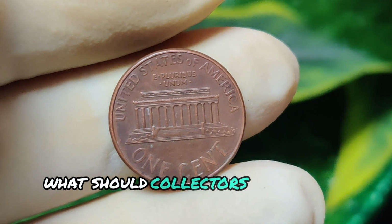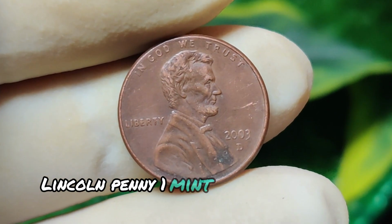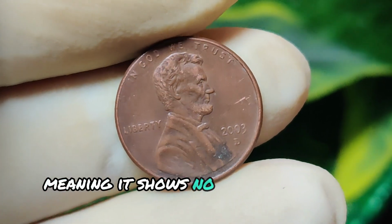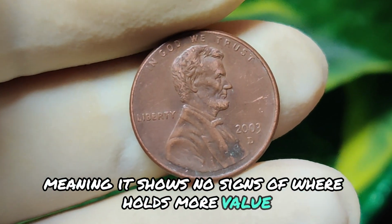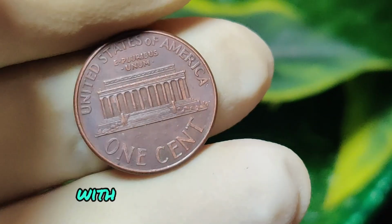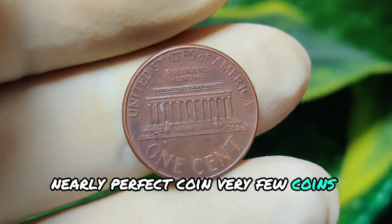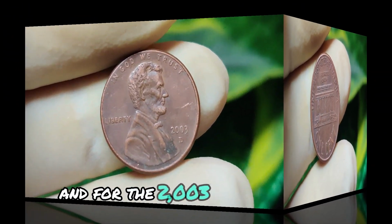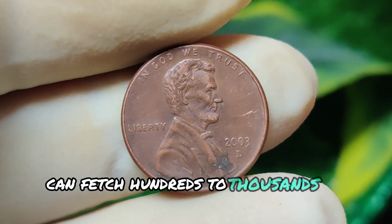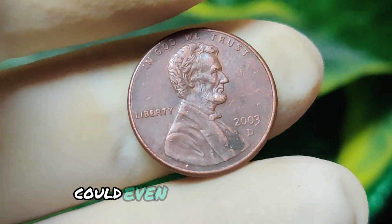So, what should collectors be looking for in a 2003D Lincoln penny? 1. Mint state and proof coins. A coin in mint state (MS) condition, meaning it shows no signs of wear, holds more value. Collectors grade coins on a scale from MS60 to MS70, with MS70 being a flawless, nearly perfect coin. Very few coins achieve this grade, and for the 2003D Lincoln cent, an MS-70 graded coin can fetch hundreds to thousands of dollars at auction. Some coins with exceptional strikes and luster could even exceed that range.